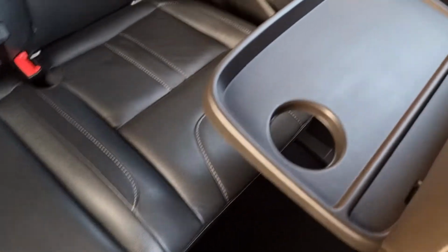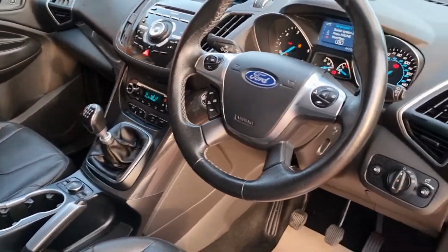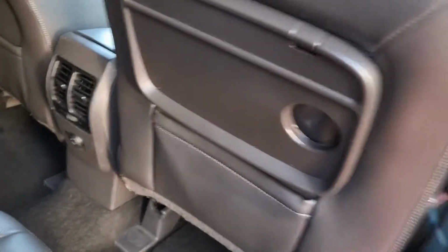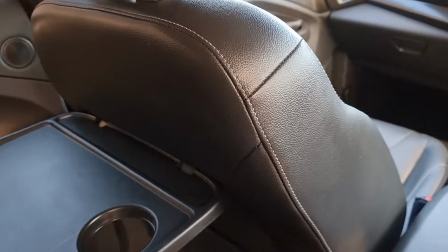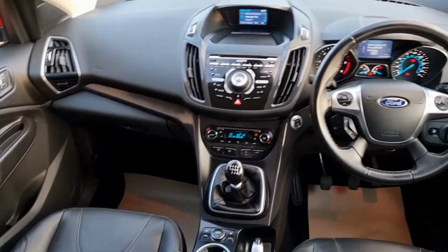Little tables, we'll have a look at those in a minute. They just fold away, of course, but nice to have. Yeah, just fold away tables, no scuffs, no tears in the backs of the seats, of course. But they just fold away. Quick squint from the front, or from the back, in the front rather.